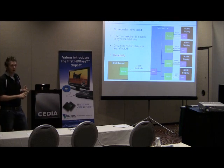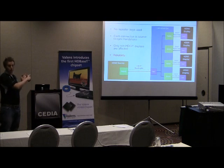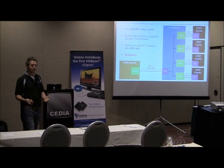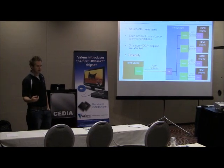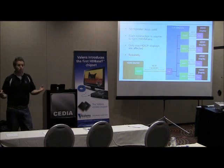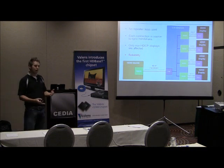The second one is no repeater keys are supported. Obviously, we don't have repeater keys here. It's not going to be an issue. And the last one is a non-HDCP compliant device is introduced. You put a DVI display here that's non-HDCP compliant. Well, this handshake breaks down. But this handshake stays maintained, and now all three of your other displays are still up and running. So you have a much more reliable installation.